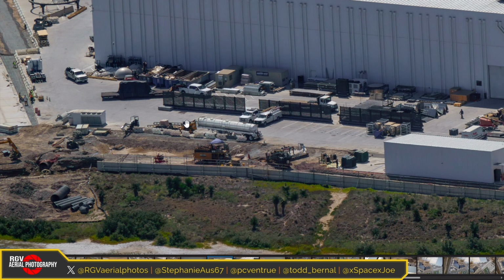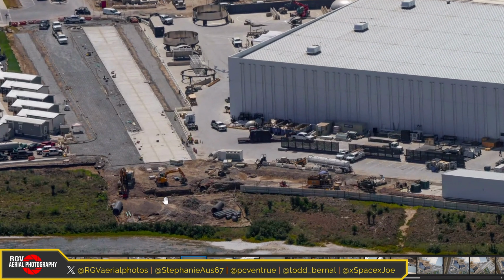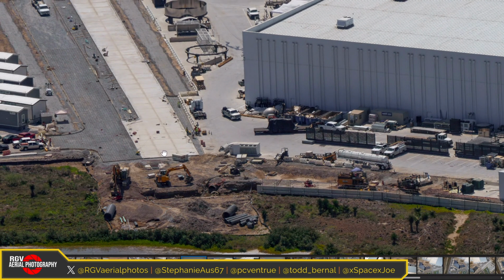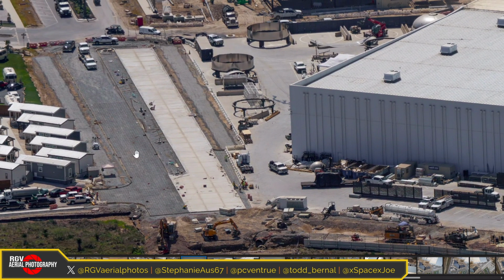And then I can't quite see it at a frame here. There's another set of drainage pipes from the actual road that come out here as well in the future. I guess they're still waiting for some approvals to dump water out here. I'm not sure what's going on there. And just for a change, there's some concrete going on.